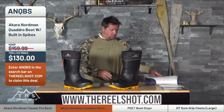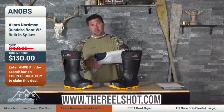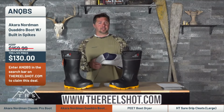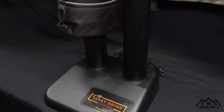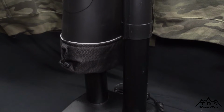So we talked a lot about this removable liner, and the cool thing about it is just take this liner right out and put it on a boot dryer. Well, it only makes sense here on TRS Live that's our next product that we're going to be talking about, and that is a Peet boot dryer. So it goes perfectly with the Nordman boots that we just got done talking about.